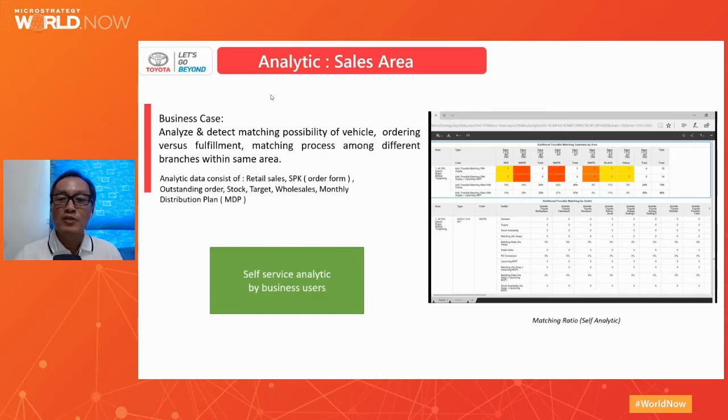We are using MicroStrategy Visual Insight here, and the business users themselves do the matching analysis. Based on the matching analysis they do, we can increase our retail sales by around 5%, and we can prevent the loss of opportunity, because one of our dealers doesn't have stock. So that's the kind of analytic implemented by our business users, using MicroStrategy Visual Insight.